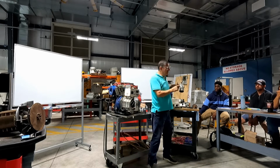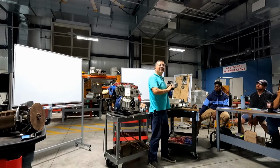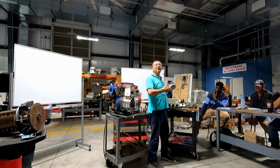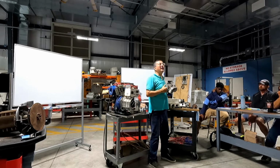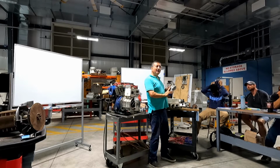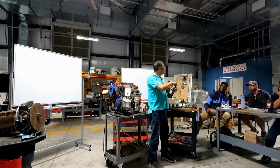And the other sensor is this. It's located here. It's touching this metal in the elbow. It's the exhaust gas temperature sensor. If the temperature of the gases passes the limit, it is an indication of what? Look where it's located. It's here. It's not being cooled, because no raw water is coming in.